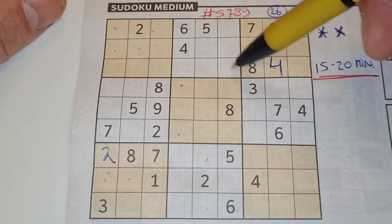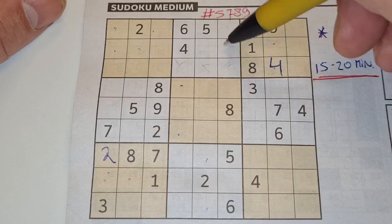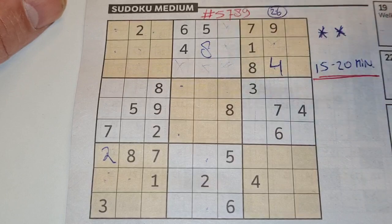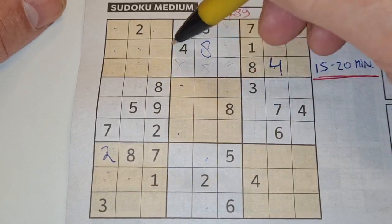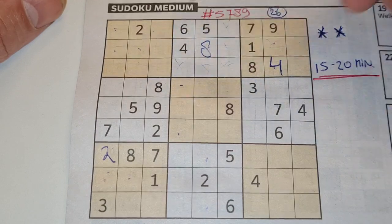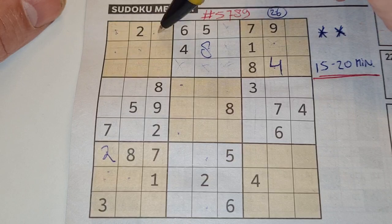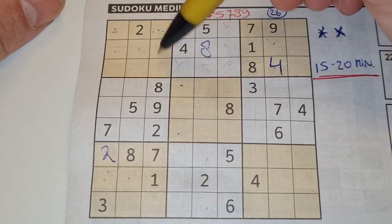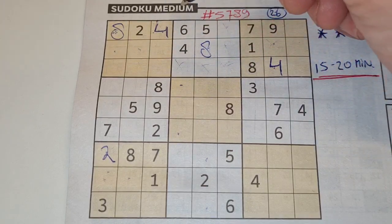We have an 8 in this row, so no 8 in these 3 boxes. Here an 8 in this column, so no 8 in those 3 boxes. So 1 box left for the 8. Should be there. And we have a pair, the 4 and 8 in the third row, the 4 and 8 in the second row. So in the first row, the only 2 places left for the 4 and 8 goes in those 2 boxes as a pair. 4 and 8, 4 and 8. We have an 8 in the third column, so no 8 there. 8 should be here, and the 4 goes there.